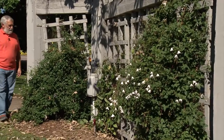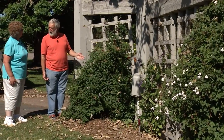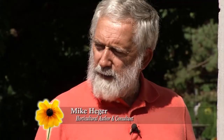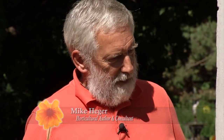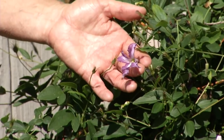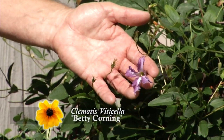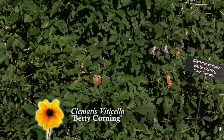Well, we thought we might take a look at a few of the wonderful varieties that are out here at the Arboretum today and show you some of these. And we talked a little bit earlier about a group called the Viticella types, which are actually European in origin. This is an oldie but a goodie within that group. It's a variety called Mrs. Betty Corning. And you can see it's obviously a small flowered type. Kind of past its peak of bloom here, but we still got a reasonably nice show of flowers.